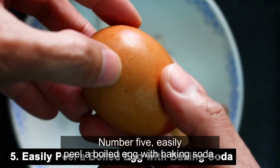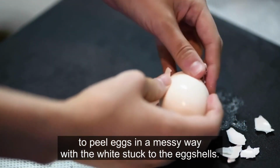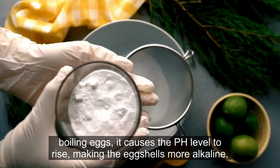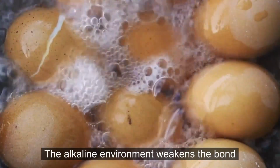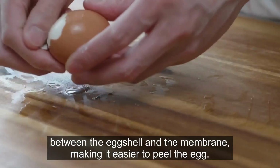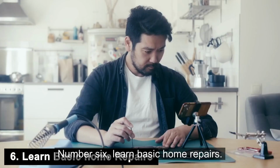Number 5. Easily peel a boiled egg with baking soda. It is often a frustrating experience to peel eggs in a messy way with the white stuck to the eggshells. When you add baking soda to water while boiling eggs, it causes the pH level to rise, making the water more alkaline. The alkaline environment weakens the bond between the eggshell and the membrane, making it easier to peel the egg. Just watch the egg separate smoothly from its shell. No more messy eggs.